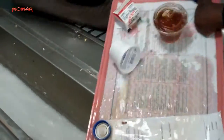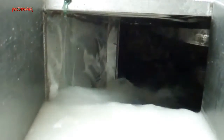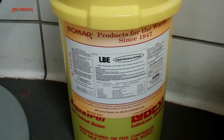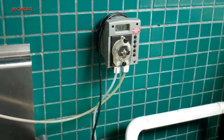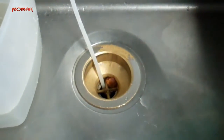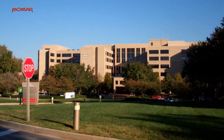Because of the sheer volume handled by this pulper grinder system, Momar uses a product with 4 times the concentration of Gobble Up to handle the load. Fed through Momar's Maintain It All pump, Momar LBE, featuring 3 strains of bacteria that create 5 different types of aggressive enzymes, is pumped into the system to assist the digestion process and attack the cause of odors before they start.